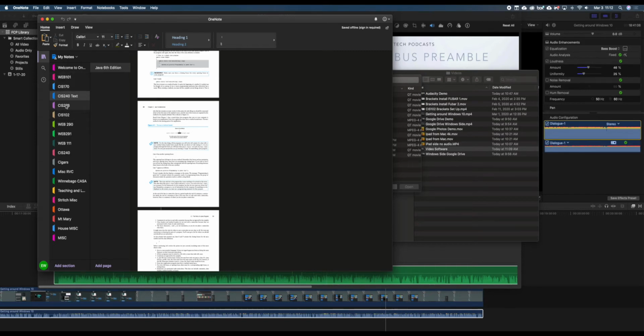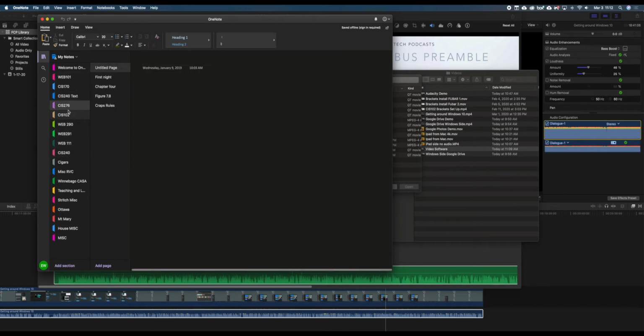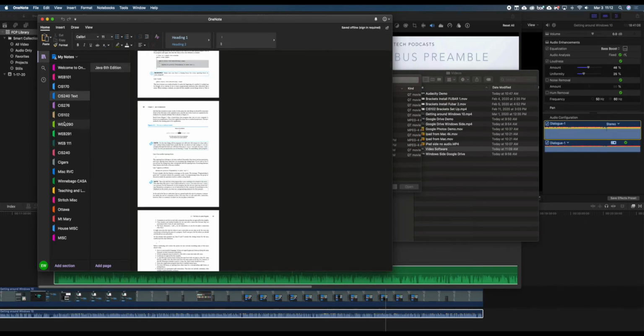So you can see over here, these are the classes I teach just for Rock Valley College. And right here is a note that got lost. That's where I put all the cigars that I don't hate. So these represent essentially folders. And if I click through to one of them, these are the notes that I have for those different folders.